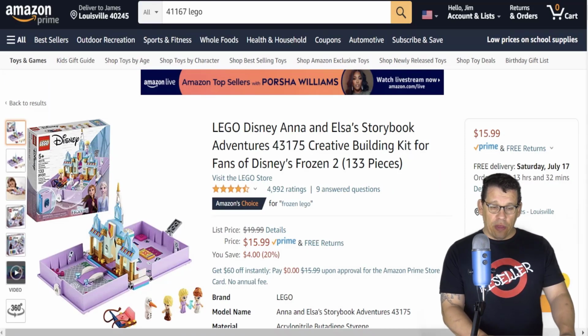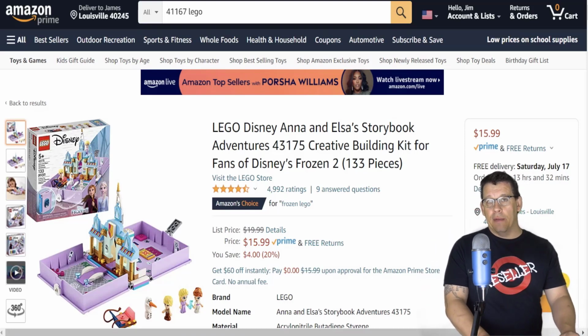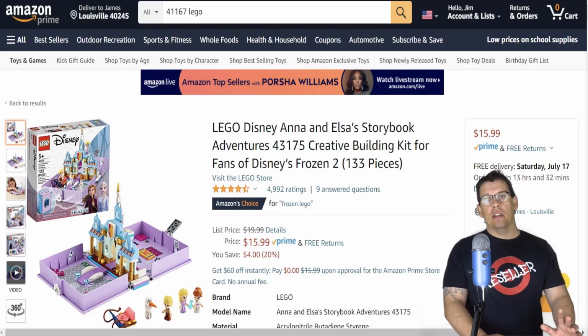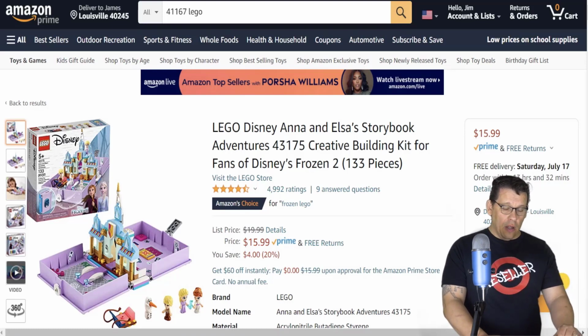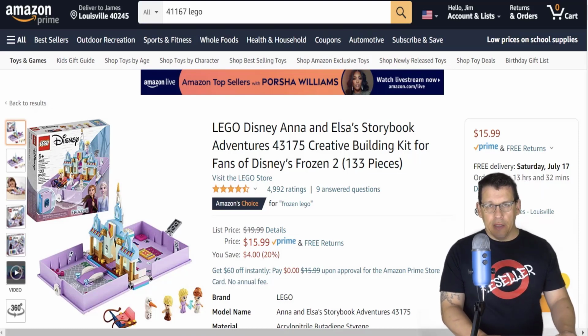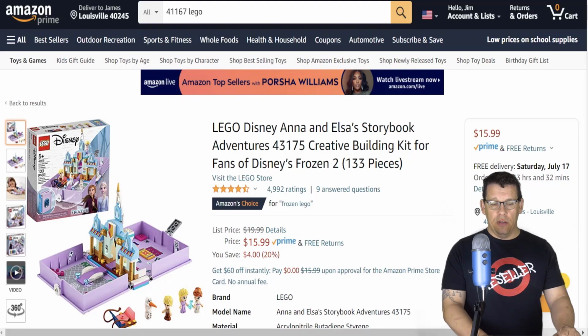Moving along, set number 43175, Disney Anna and Elsa Storybook Adventures. This is the only storybook revolving around Disney that I'm going to mention. This is the only set out of, I think, maybe 4 or 5 of the Disney storybook sets that actually performed quite well whenever it sold out. And I believe that this is a set that will do quite well post-retirement. I talk about collectability a lot. In this case, I would kind of take a pass and not purchase the other Disney storybook sets. But you owe it to yourself to do a little bit of due diligence and check out the Anna and Elsa Storybook Adventure set.